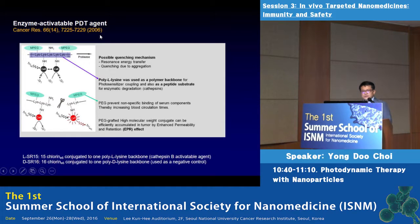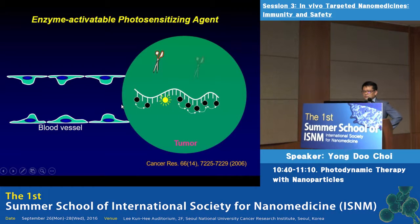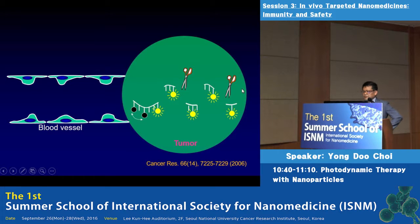In 2006, we reported for the first time that an enzyme-activatable PDT agent is useful for selective fluorescence detection and photodynamic therapy of cancers. Multiple photosensitizers were conjugated to the polylysine backbone. The polylysine backbone is an enzymatic substrate. After conjugation, the photosensitizers become non-fluorescent and non-phototoxic while in the blood circulation or in the normal tissues. And when it goes to the tumor site, the tumor-associated enzyme degrades the polymer backbone. Then it becomes highly fluorescent and phototoxic upon light irradiation.